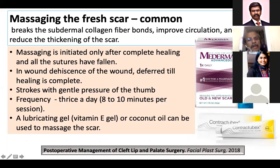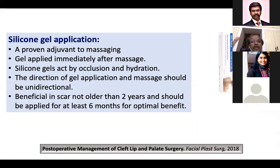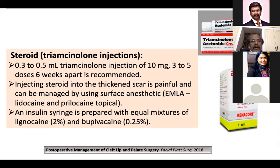Okay, what people can do after surgery in my center: immediately after the healing, at the first month, we start massaging with Contractubex or Mederma. Keep on massaging for 3 to 6 months to break the subdermal collagen and improve it. You can even use a lubricating gel with vitamin E gel. There are so many things you can do. You can apply silicone gel and keep applying that silicone gel.